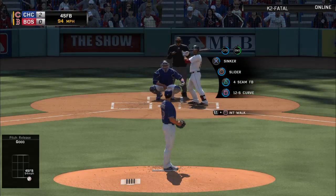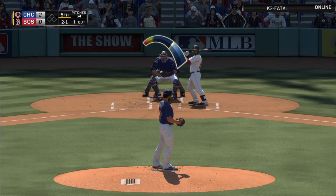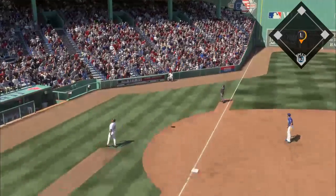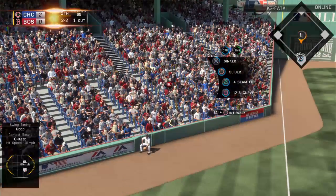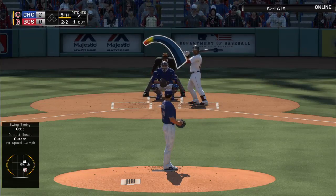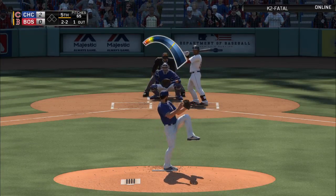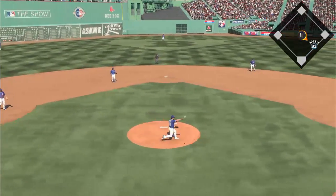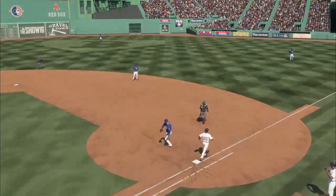No offer on that one. 2 balls and a strike. That's going to even up the count at 2-2. Into the windup. Here comes the 2-2 pitch. Little chopper back to the mound. On to first, and there were 2 down.